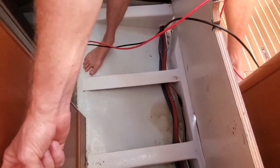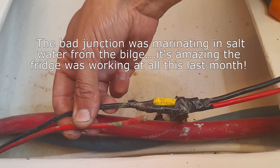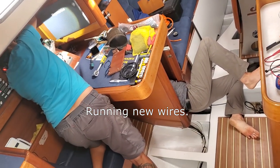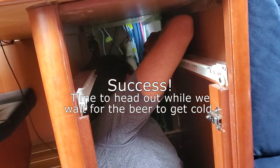I've traced the power supply cables from the fridge unit. They come underneath this cabinet, underneath the fridge cabinet, pop out here, and then it looks like there's some kind of a hokey junction. Oh, electrician's here. Okay. Hi. Hi. Yeah.